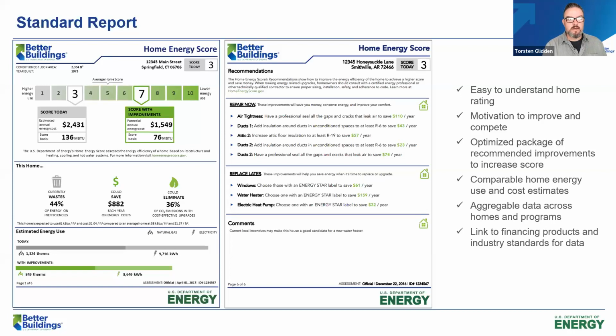The repair now is like, well, this is always going to be cost effective. You do it right away, and it'll make an improvement to the place. The replace later is more of a, when you have a water heater go out, you might consider replacing this. When it's time to replace your heating system or your cooling system, it's time to take a look at replacing the heat pump as well, because it'll save you this. What's also interesting to note is that these recommendations are optimized, so they're designed to be the best package. While individual recommendations might not be cost effective on a 10-year payback by themselves, as a package they are cost effective with a simple 10-year payback.